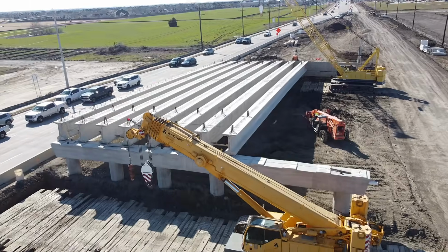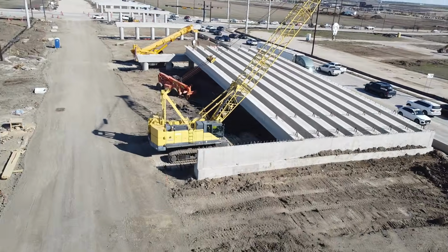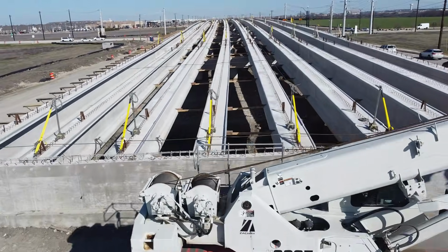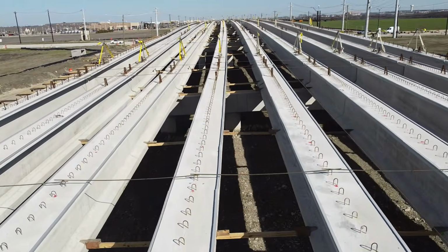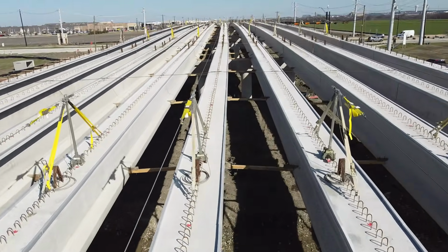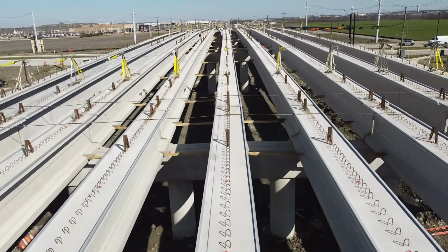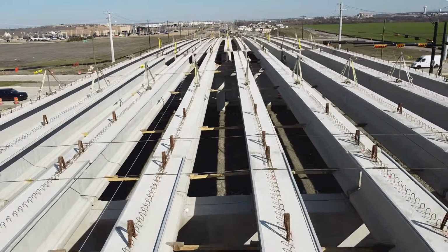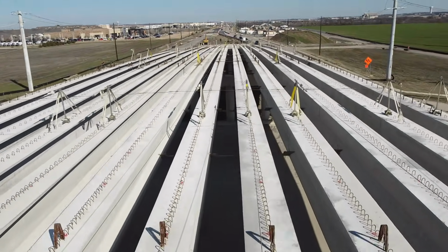Here are some additional shots of the beam placement from angles you don't typically see while driving on 380. Here at Legacy, heading east, the first thing to notice is the subtle right-to-left slope of the overpass, tilting slightly north. This design aids in drainage while also aligning with the natural flow of traffic. Additionally, the overpass is positioned slightly off-center from the middle of 380, requiring vehicles to make a slight turn when entering or exiting the ramps.